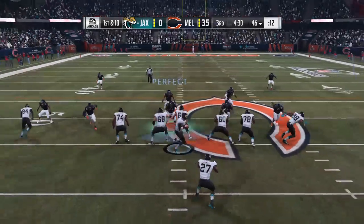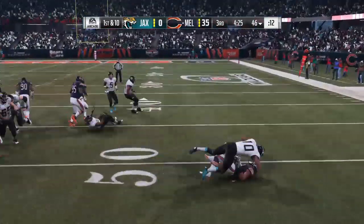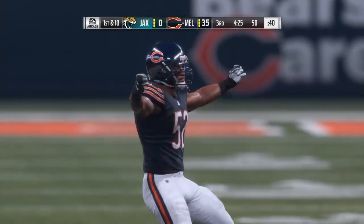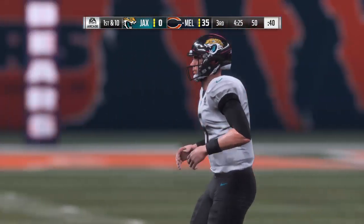Green 80. On 1st and 10, here's Bortles. Into heavy traffic, and it's intercepted. Picked up by the 13-time Pro Bowler Ray Lewis. And his guys will set up shop at midfield at the 50-yard line. First possession of the third quarter, an interception, so maybe a second-half tone setter.